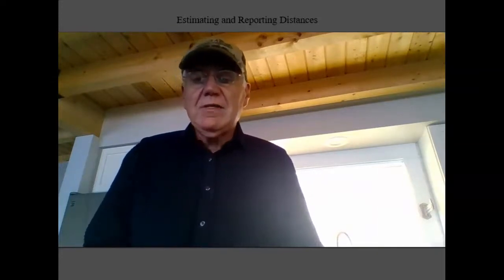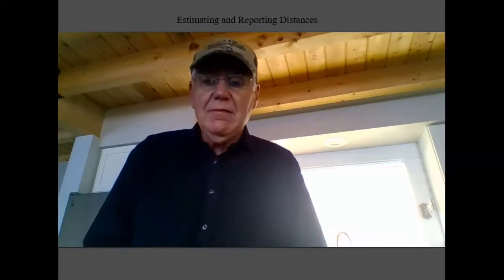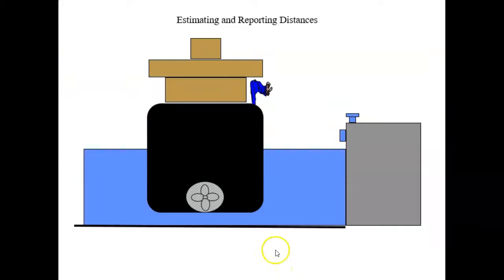So practice that skill. By practicing that skill, I mean if you have to know this distance, you better have something to reference it to. Maybe you know that this ship is 60 foot in beam right here. As you compare, you look at this and say, well, that's 60 feet, and this looks similar, maybe a little bit less, so let's say that's 45 feet there. That might be a good estimate.